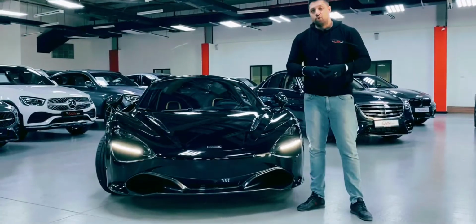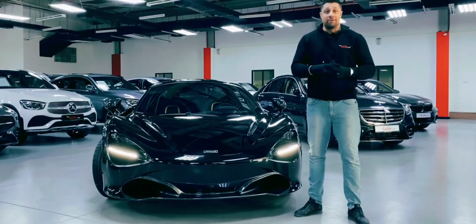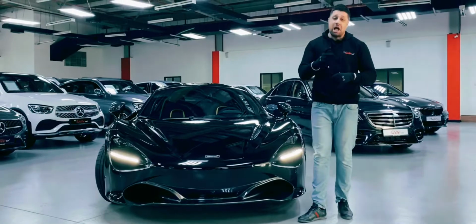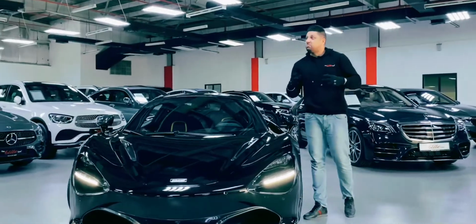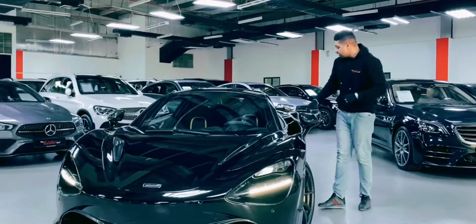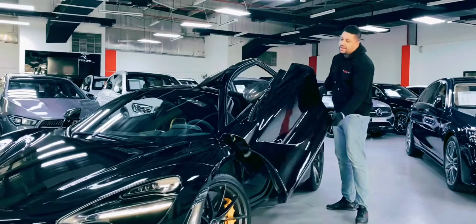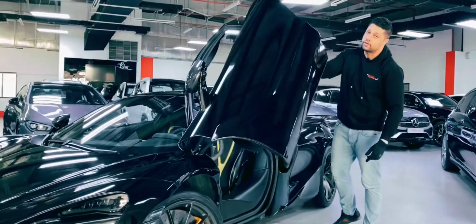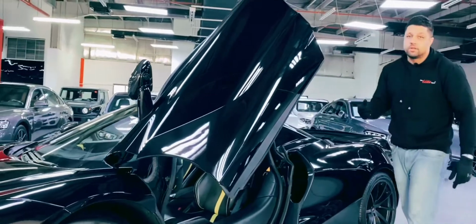Now to the absolute showstopper of this car. In regards to all McLarens, the doors are absolutely stunning. They are so gorgeous. I can't even explain it. These took 2 years to develop, sitting at an 80 degree dihedral door, exclusive to McLaren. You gotta admit, guys, it's a showstopper.